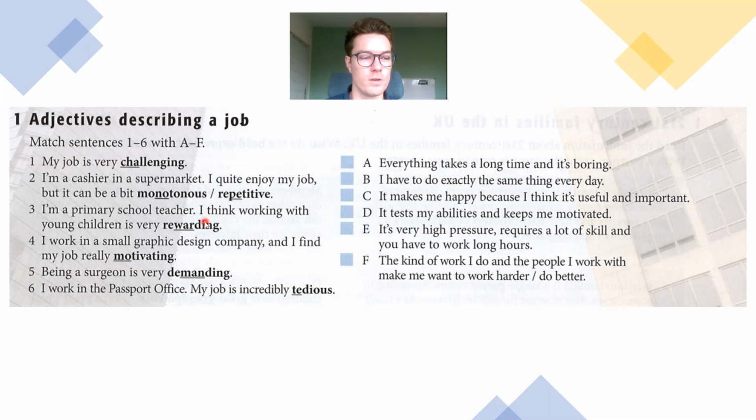Let's start with the first one. My job is very challenging. What it actually means is that it tests my abilities and keeps me motivated. If something's challenging, it means it's not easy, so there is a lot to learn. And because it's not monotonous, it might be hard sometimes. What makes it challenging? It challenges you, it challenges your abilities.